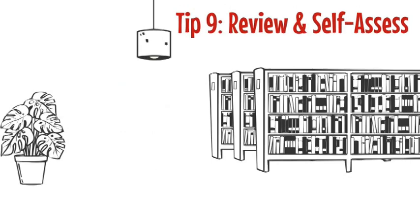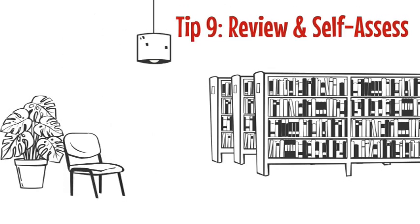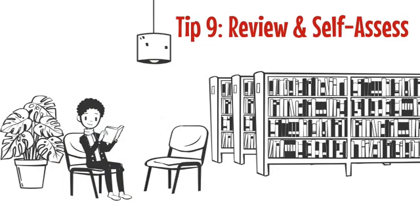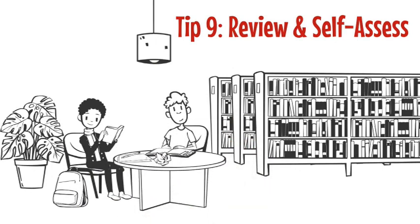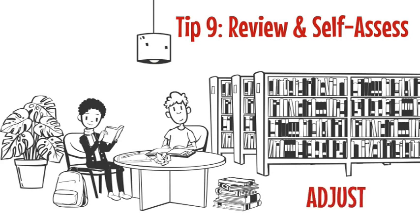Regularly review material and assess your progress, alone or let a friend do it. This will help you identify areas that need improvement. In your study schedule, set aside time for periodic reviews and self-assessments, but also do this on the last day before the exam. Based on your periodic assessments, adjust your study strategies accordingly.